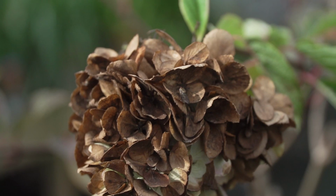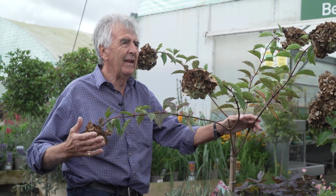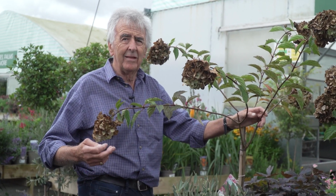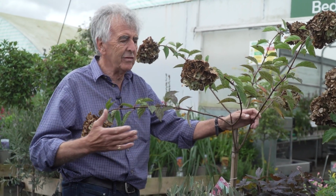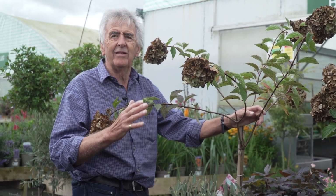Hydrangeas have done very, very well this year because the name hydrangea means water vessel, and they've absolutely loved all the rain we've had over this last year. They don't like heat. In the last few days when we had the really, really hot temperatures, they drooped quite badly. So keep them well watered and they'll be with you for years. They will really.